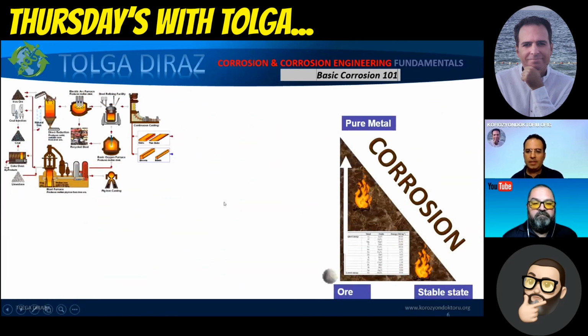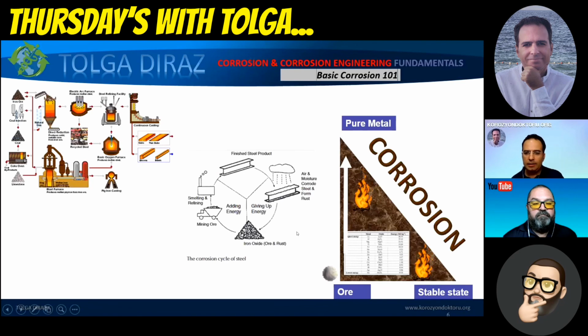So let me see in philosophy what it means. Why do we call it corrosion, and what does it mean in simple terms, or visually? So you see this ball, Jim. Let me say this is an ore. This is the unprocessed metal, unprocessed metal as an ore. So we as humans give energy, and in that way this ore becomes the pure metal.